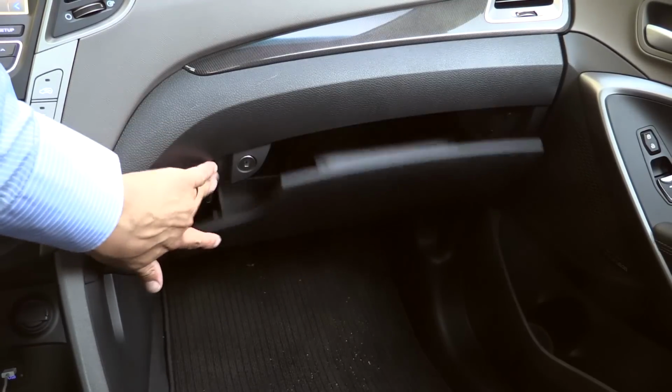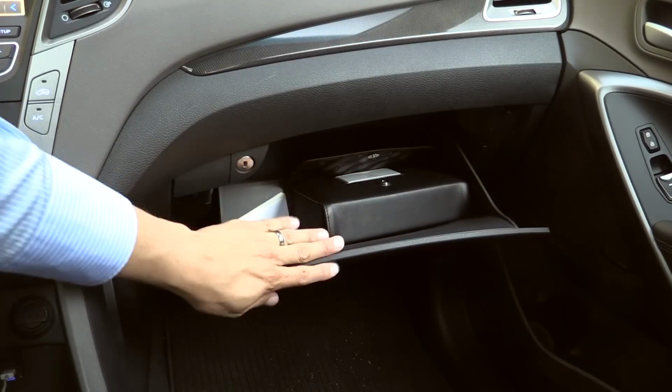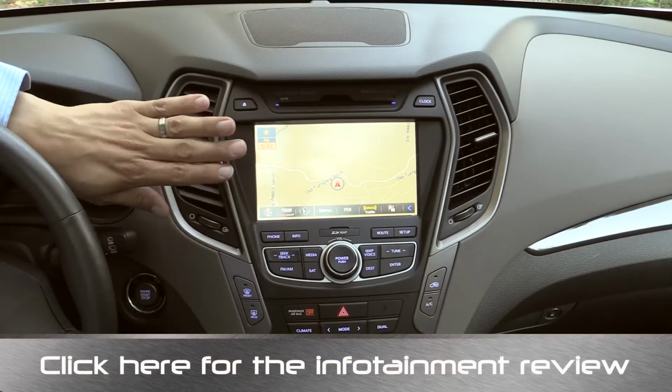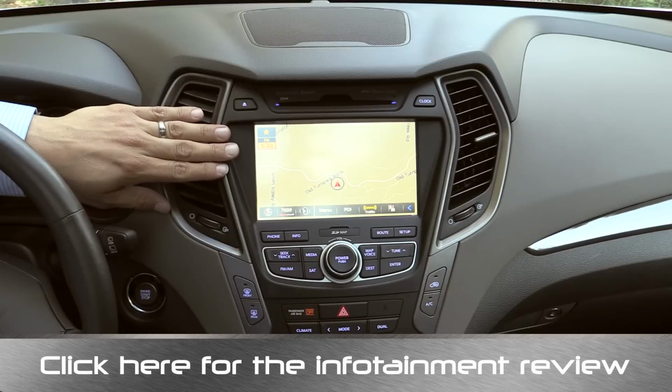Moving down lower on the dashboard, we have a moderately sized glove compartment. You can see we have this very chunky instruction manual here, and that does fit in there. I was able to fit an iPad and another small tablet computer right inside. Now, our particular model also has the top-end infotainment and navigation system. If you want to know more about this, then go ahead and click that banner at the bottom of your screen, and you'll be taken on over to that review.